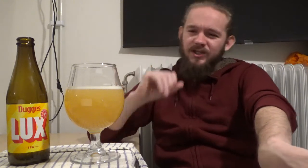Oh yeah, that is quite different to the other IPAs that I've had from Dugas before. First impression is, this one's a very, very smooth and really easy drinking IPA. That's my first thought on this one actually. This is definitely not one of the more bitey and more pungent ones you're going to get from them. This is almost like a session IPA in some ways, but obviously it's 6% ABV. It is a little bit stronger than that.